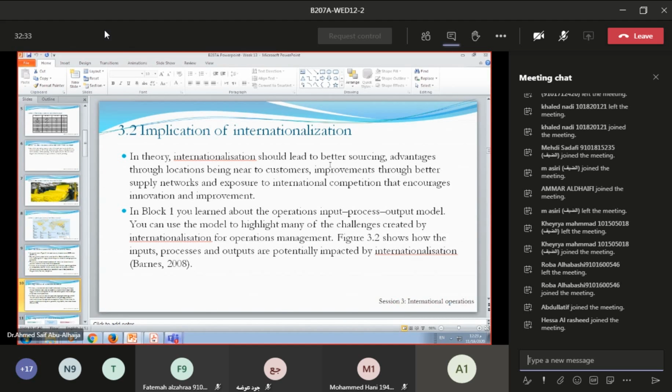Let's read. So this can lead to better sourcing: advantages through location, being near to the customer, improvement through better supply networks, and exposure to international competition that encourages innovation and improvement. So that's why we choose a specific country, because of the advantages that I can use in that country, and also how that process will help us to be more innovative in the market, for example. So that's it.